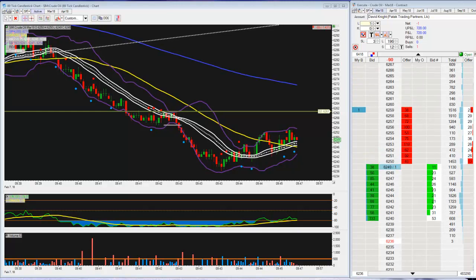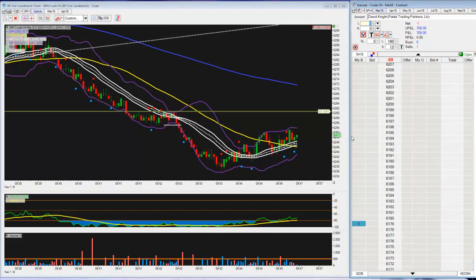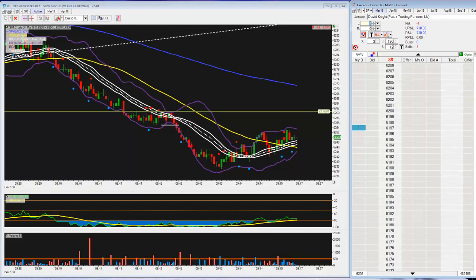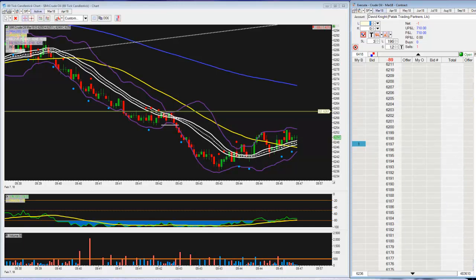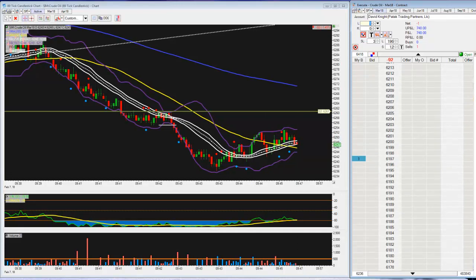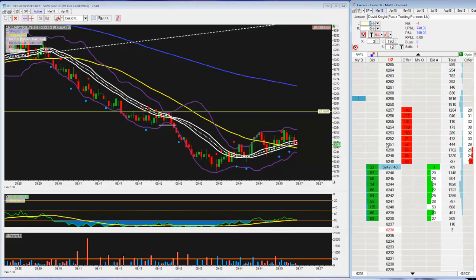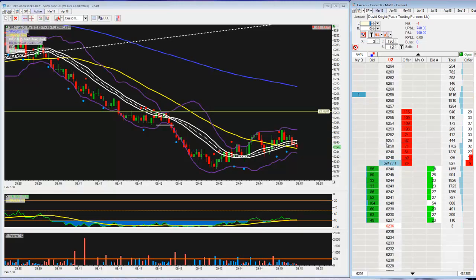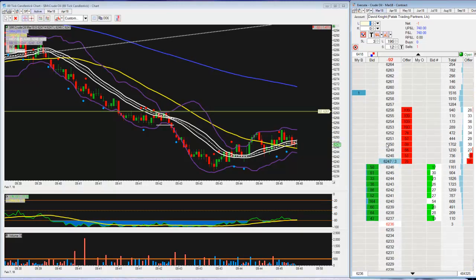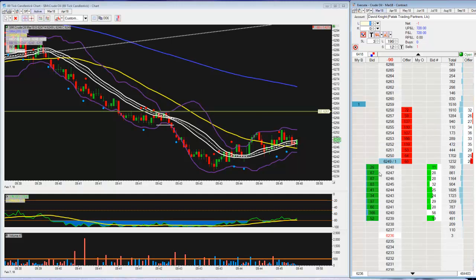Target is 61.94 now. 61.94. We're going to use 97 as exit. That began a 225 angle today. Looking for one more push down. 61.56 is the bottom of the range based upon 64.18 as a high. Basically looking for another 50 tick drop from here.